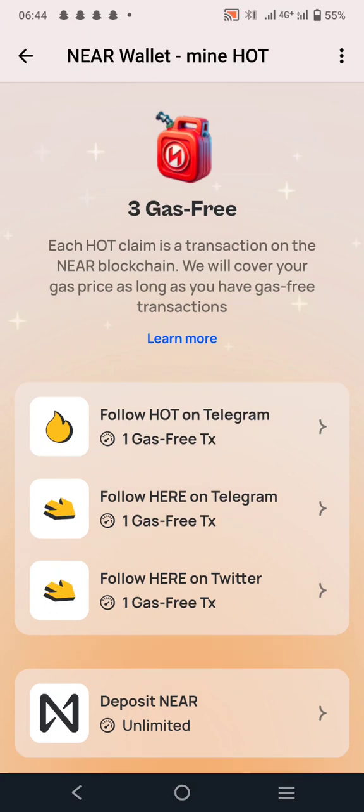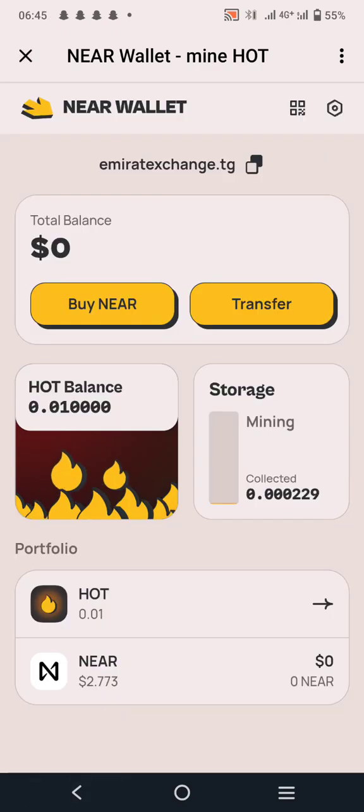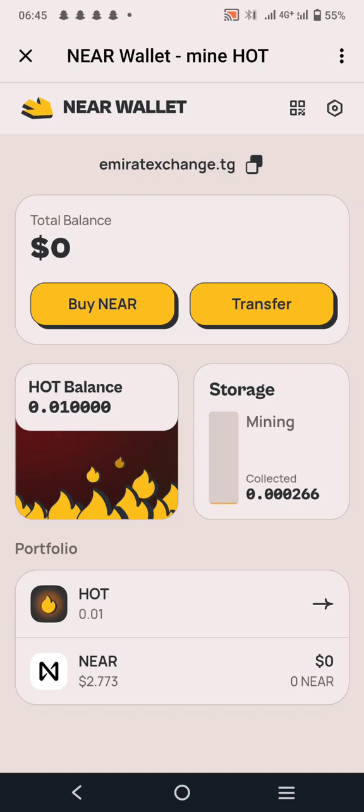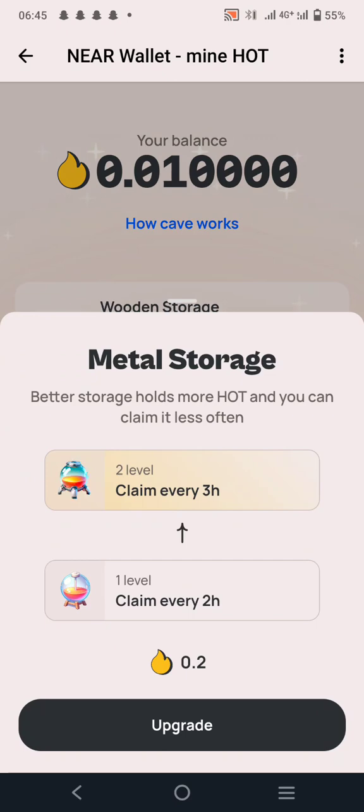So let me go over. Go back. If I click on it again. Then hot, then click on boost. Wooden storage, increase your fill time to less than, okay, let me click on it. They need you to upgrade here to a level where you claim every 3 hours, so you need to wait for 3 hours to claim this. Okay, so wait on that.